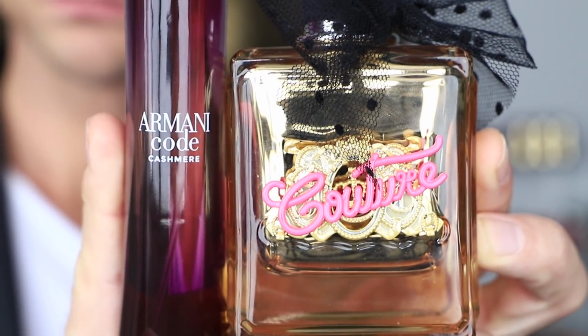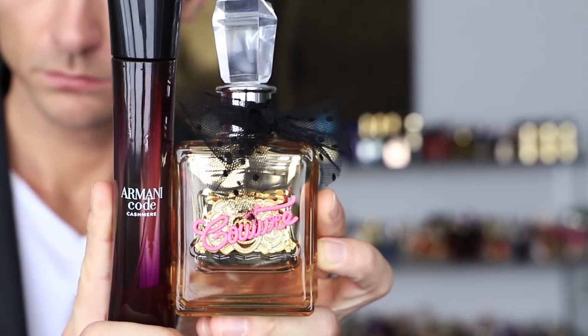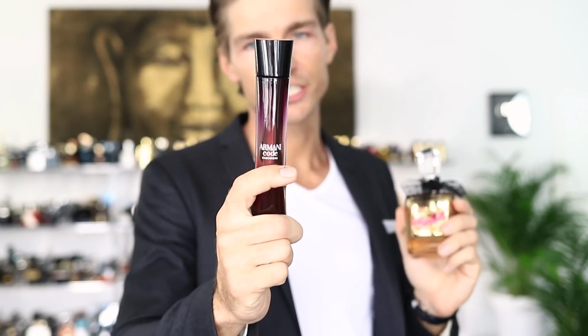Okay, now we come to the number 4 spot, and this is a two-way tie of my 2 favorite 100% female fragrances, all right? This is for females only. We're talking about, of course, Viva la Juicy, Gold Couture, and Armani Code Cashmere.